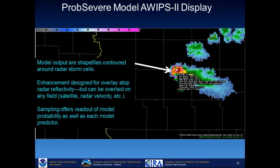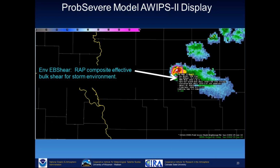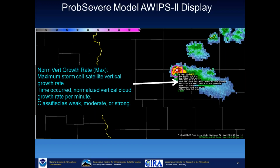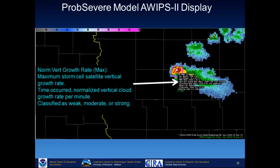So I'll just quickly step through what kind of values you have here. We have the ProbSevere values listed out. Then we have the two model fields, the MU CAPE and the environmental bulk shear. Then the MRMS size and time. Typically the time there, you'll notice, is 2204, and that's also the time of the ProbSevere. Typically those two times match. Then we have the vertical growth rate and glaciation rate. These are two satellite growth rates.